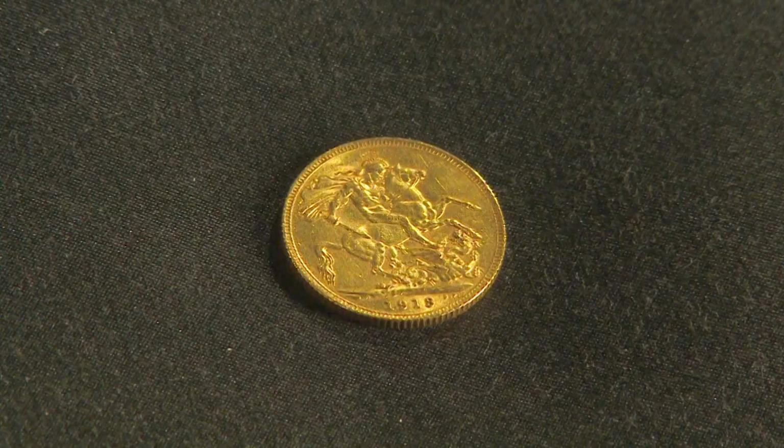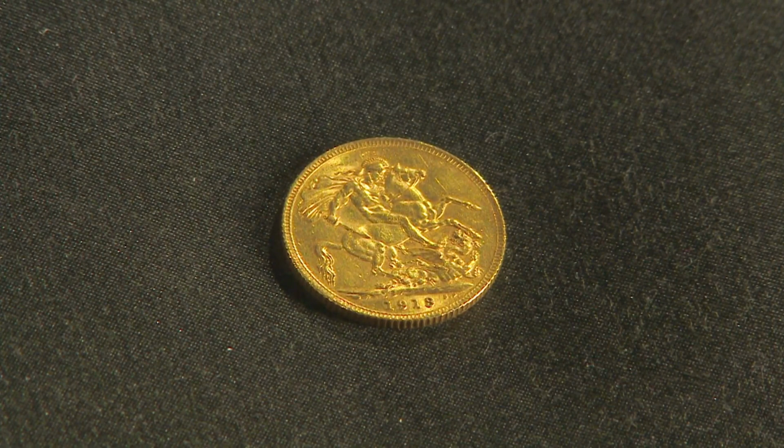Sorry, I don't know why I'm laughing. It's just the story's quite funny to me that you wanted to bring something on and found a gold coin. I was going through my husband's things because he died recently, and I thought, right, I've got to get things organised. So I thought, right, I'm going to get some advice on this. It was minted in 1913.